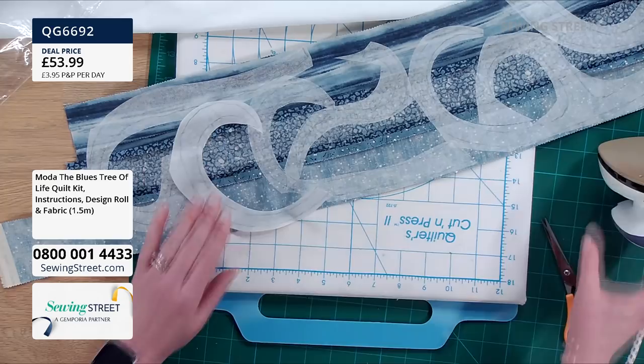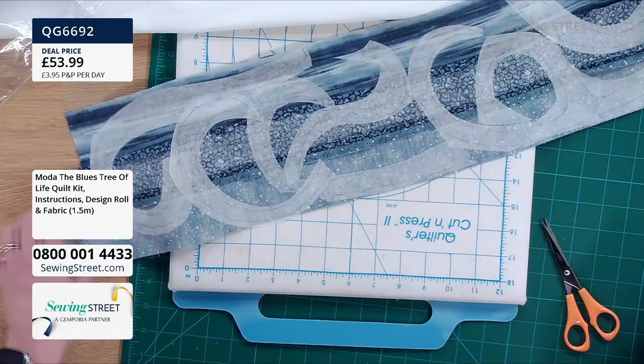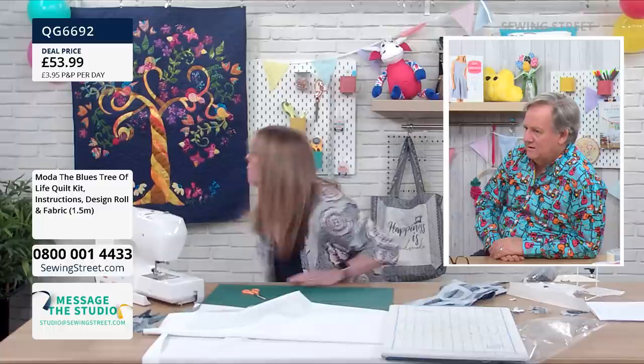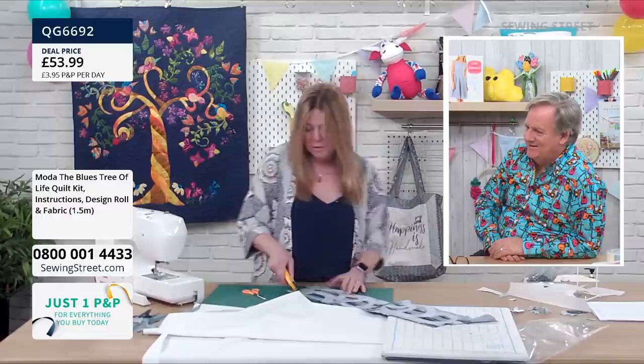Right, let's get your rotary cutters at the ready. If you're not confident with a rotary cutter, because obviously you're not using a ruler, then use a pair of scissors. Watch that wire. Now I used that one the other day. It's not very sharp, that one. Let's see how we go. It might just be my bad cutting. My hand's out of the way.